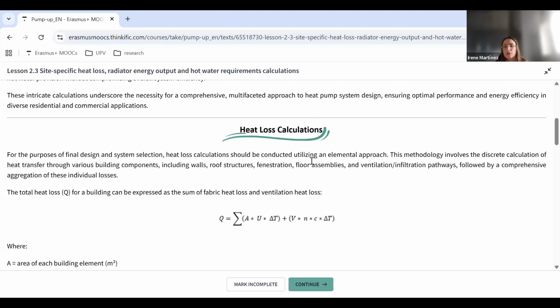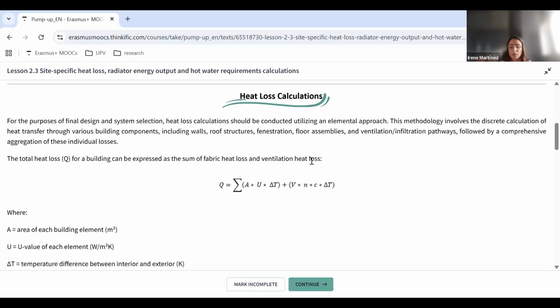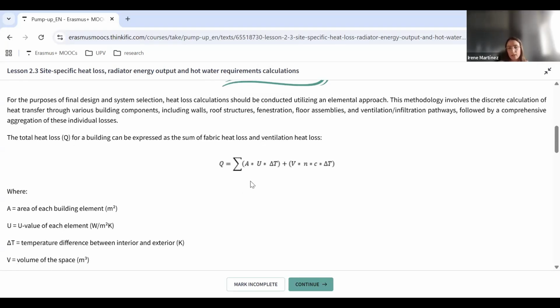So starting with heat loss calculations, the total heat loss of a building has 2 components, fabric losses and ventilation losses. Fabric heat loss is the heat that escapes through the physical structure, through walls, through the roof, windows, doors, and floor. And this is calculated in this first term of the equation, where A is the area of each building element, U is a specific value that measures how much heat passes through per square meter per degree of temperature difference, and multiply by the temperature difference between indoors and outdoors.